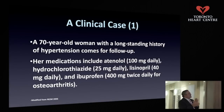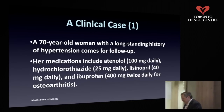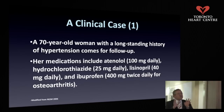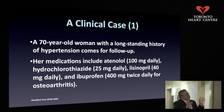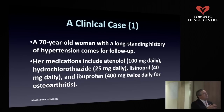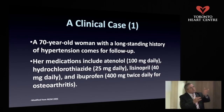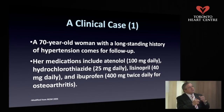We have a case here that was published in the New England Journal in 2006 as a good review article on resistant hypertension. This is a 70-year-old woman. She has a long-standing history of hypertension. She comes to see you. Her medications are atenolol 100 milligrams daily, hydrochlorothiazide 25 milligrams daily, lisinopril, a good dose, 40 milligrams. She also takes ibuprofen, 400 twice daily for osteoarthritis.